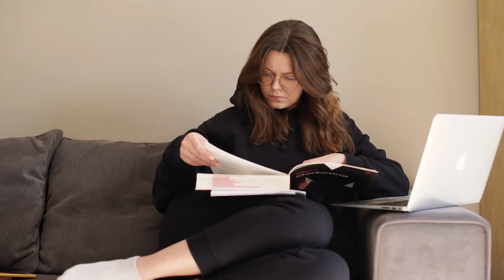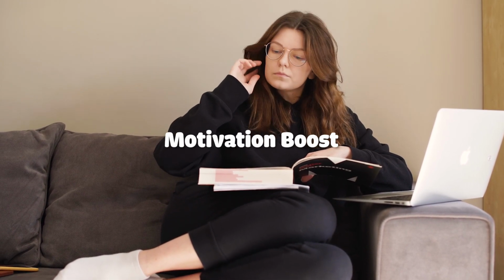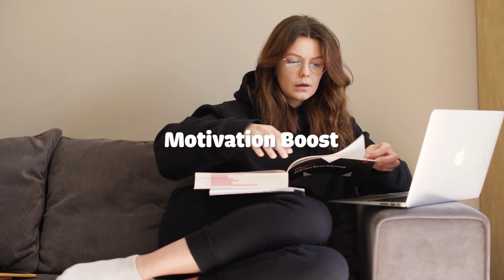And second of all, personalizing your program can also boost your motivation, because learning a language is quite an investment of time and effort. When your program is personalized to your goals and your interests, it makes it more engaging and interesting for you to learn the language that you're learning.